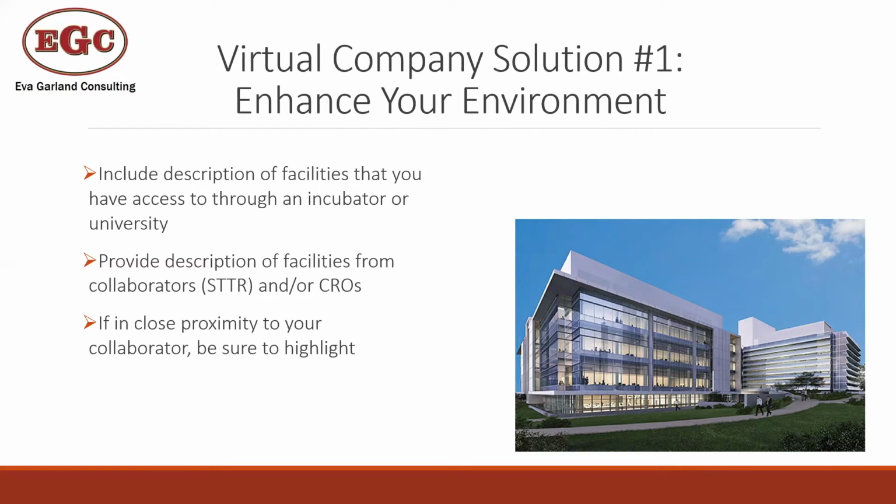Another important thing, if you are working with an academic collaborator or even your CROs: researchers like to see that you're in close proximity if possible, especially if it's a collaborator you're really going to be working with a lot. If you're within just a few miles of the collaborator, you can have a lot of in-person meetings, or be over there as they're executing studies. Be sure to highlight that you are in close proximity to that collaborator.